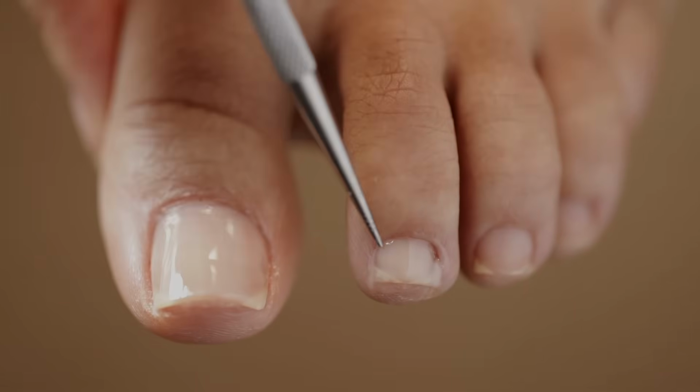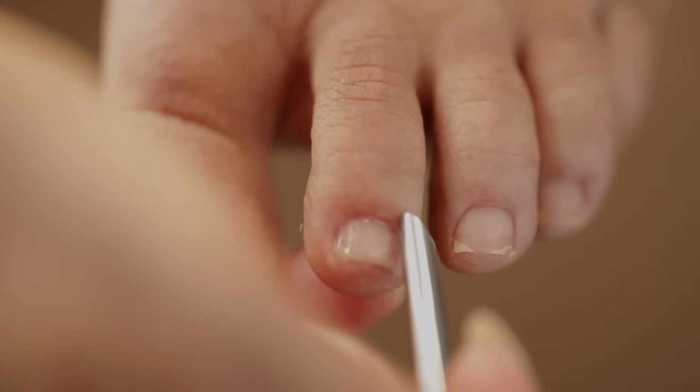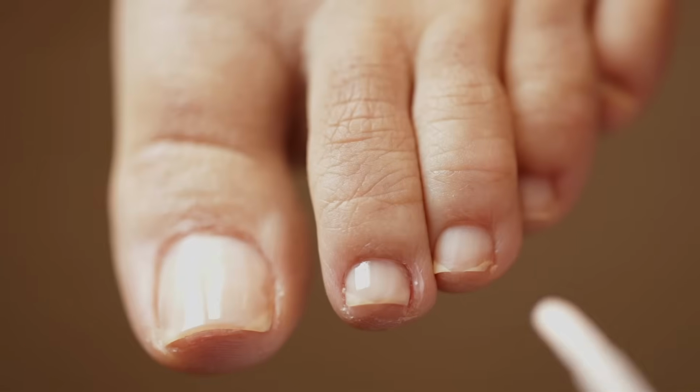And I have showed you how to do this in previous videos with darker polish so that you can really see the contrast. But I am using a lighter color on purpose so that it helps camouflage any of the imperfections.